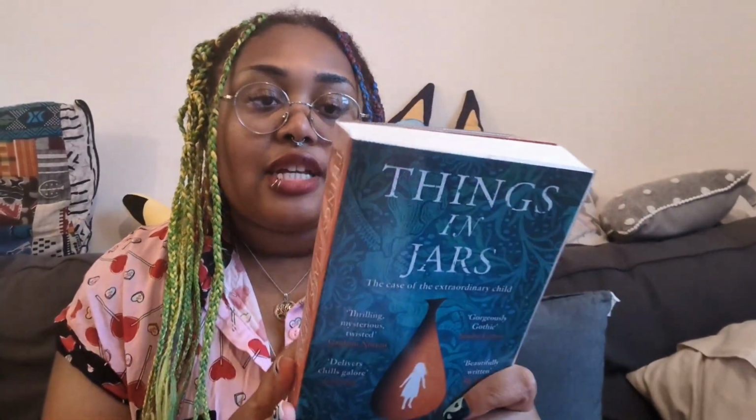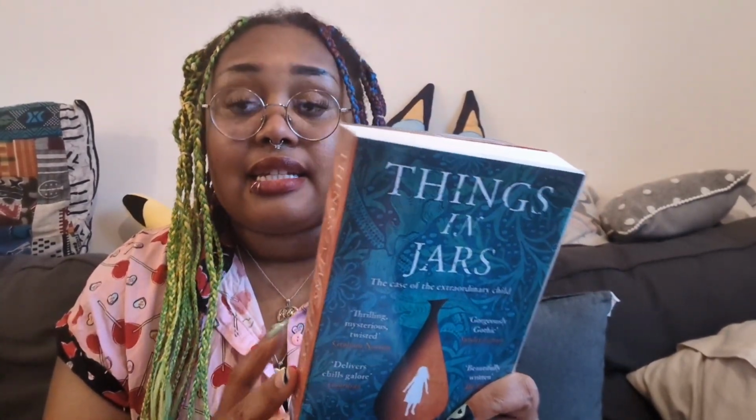Things in Jars by Jess Kidd. So this seems to be more of a historical fiction vibe within the crime genre. It's set during London 1863, and we're following Bridie Devine, who has a strange puzzle that has reached her. She's the finest female detective of her age, and she is tasked to recover a stolen child. But to do so, she must enter the dark world of medical curiosities, which sounds really intriguing to me.